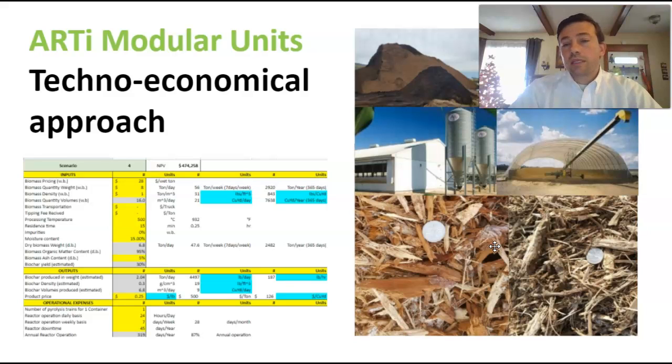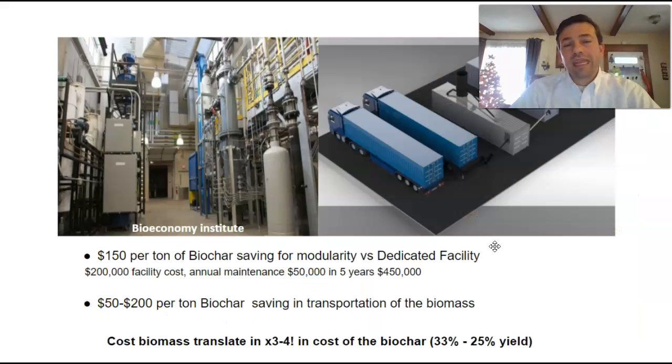Okay, but all this analysis obviously depends on a client basis. But mostly, if you're talking about a couple of thousand tons of biomass production, in general those will require mostly modular systems to make ends meet in terms of economics. So this is, for example, an Iowa State facility, just to give an example. For these clients, when we do an economic analysis, we show them that with the modularity of these systems, they can save a significant amount on a biochar basis. In this case, $150 per ton.